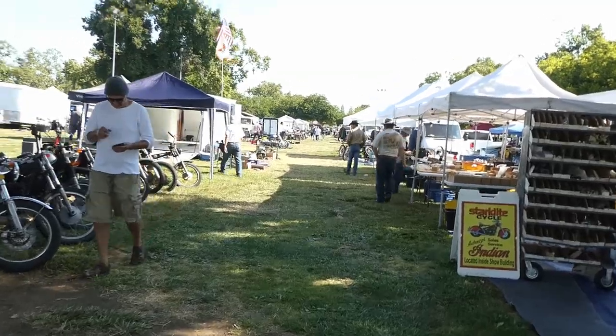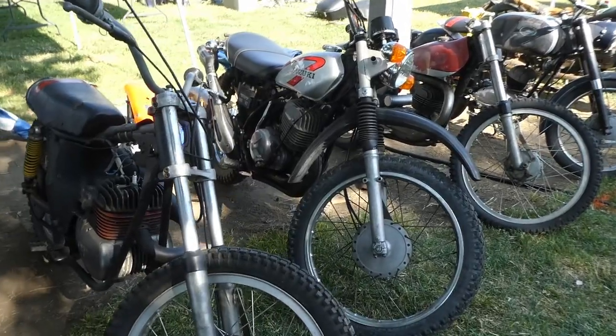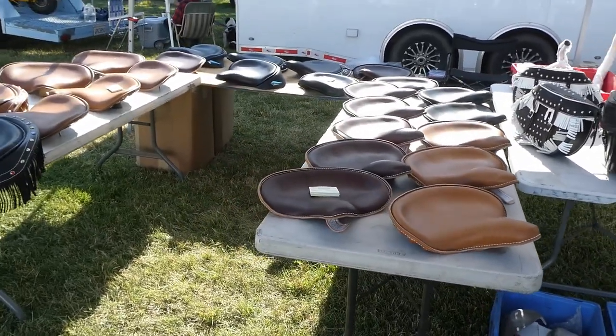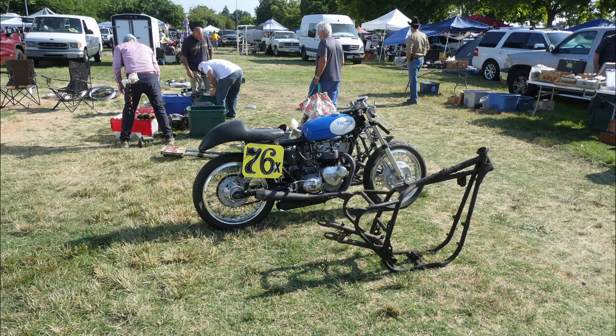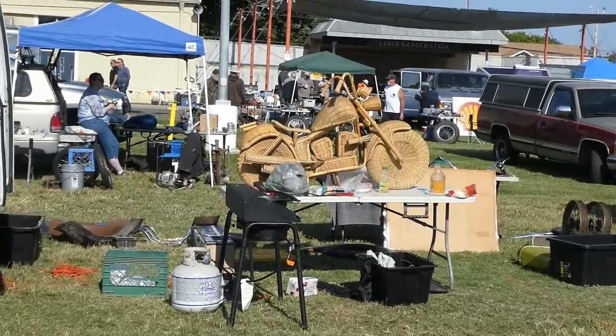All right. Heading down another row. Row three, I'll call it. I think that's a 400. Those look a little more comfortable than the seat on my 500. I might get one retrofitted on there. What color, though? There's one of those wicker bikes. Those are rare.